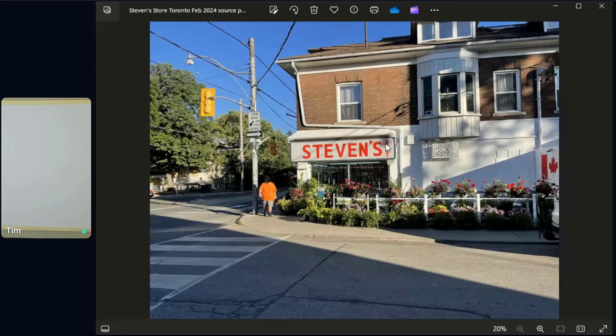We are painting the Stephen's grocery store in Toronto. Sorry for those of you that voted for the old buildings in Lincoln in our recent poll, our recent vote. But we'll get back to that. I'll get back to that with a similar subject in a future project.